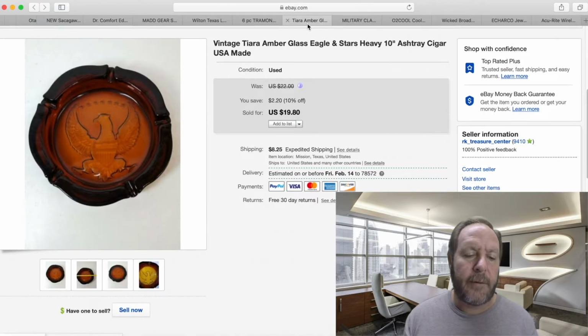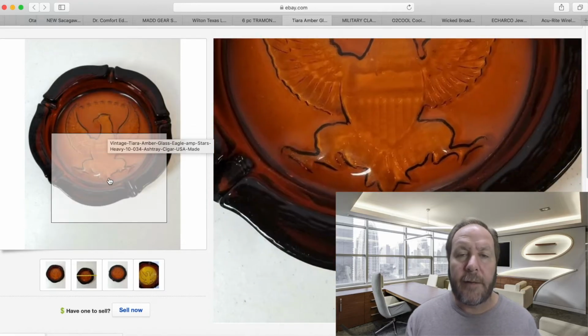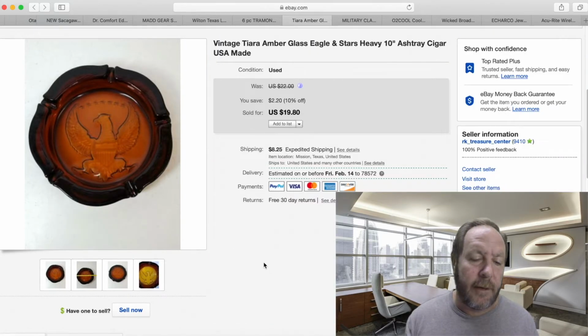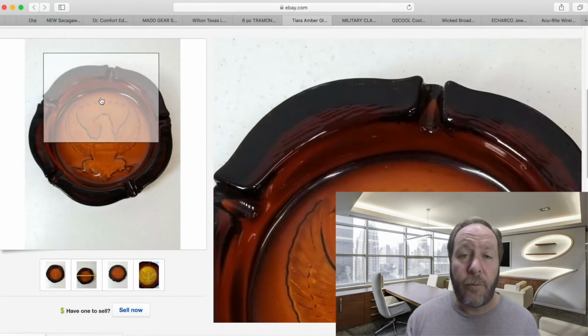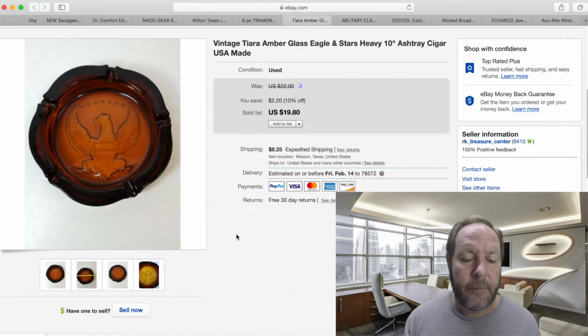All right, this I picked up. Some of you saw, if you watched my older videos, at an estate sale. I do like to go to estate sales and find things, and of course, look at that. It's another ashtray. This was a real heavy ashtray. I got 2. Matter of fact, I still got 1 listed. This one was the Tierra Amber glass. It's a sandwich pressed glass.